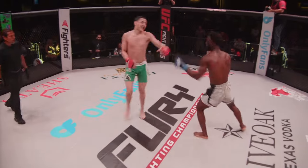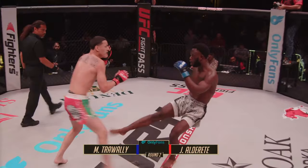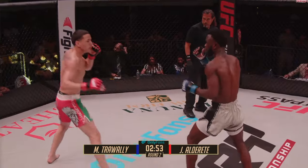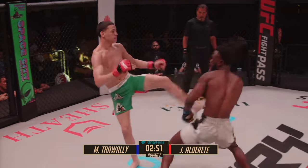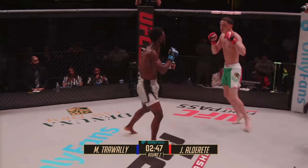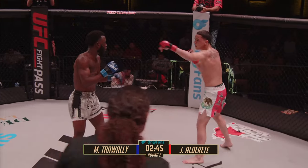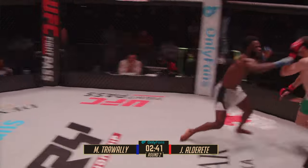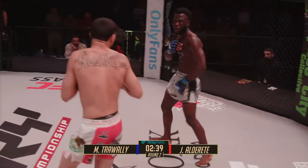All right, round two underway. Jay already having some fun in there. Hit with an inside kick and that smile went away real quick. Went away instantly, yep. Oh, he returns with a high kick. And give a kid like Jay 5 years and 15 fights and he'll be one of the most dangerous 23-year-olds here in Houston.